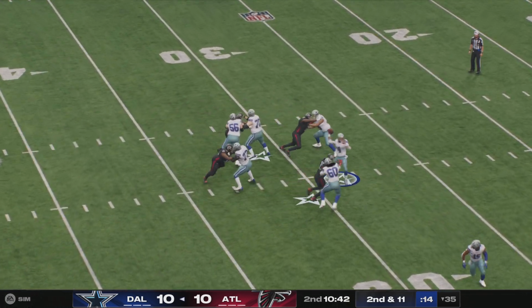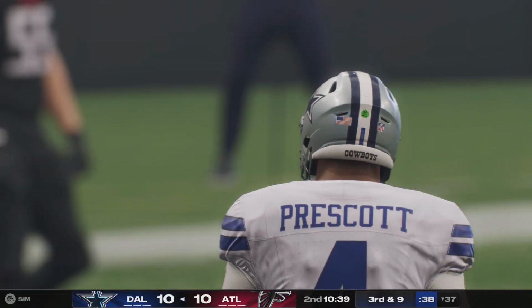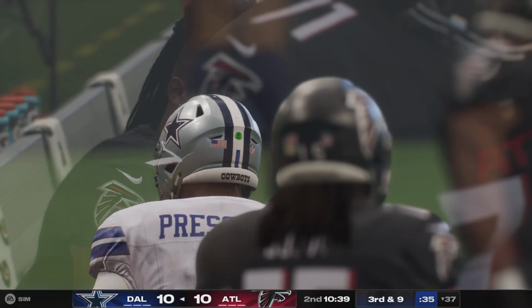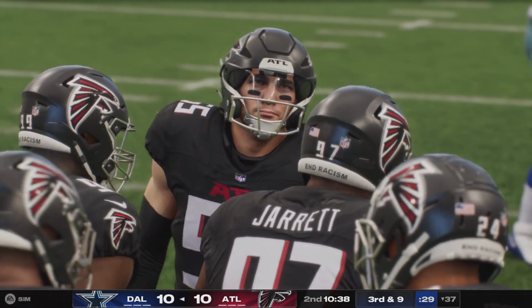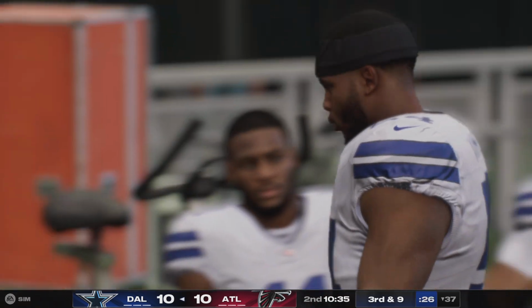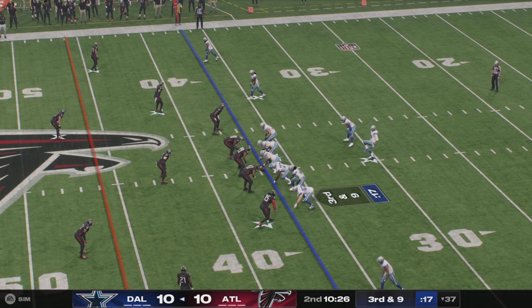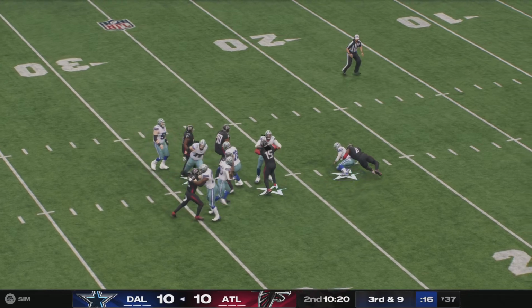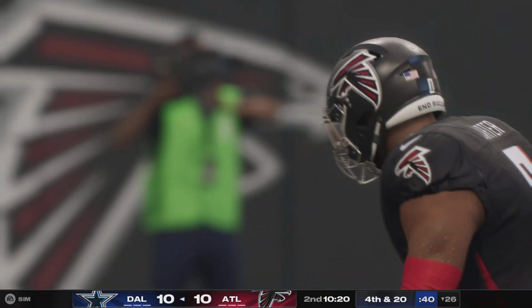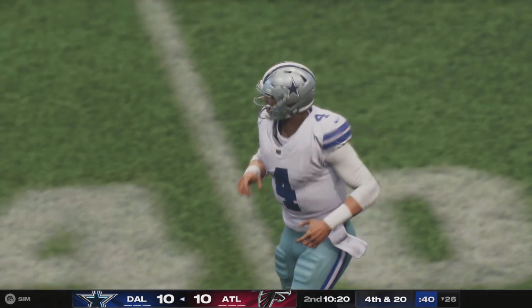Here's Prescott. Call it a gain of a yard, and that's going to set up a tough 3rd and 9. They'll come to the line here needing 9 yards to pick up the first. Prescott now. And the Falcons get there. The Falcons get the sack. Down he goes. Lorenzo Carter able to get him down for a loss of 11. And it brings up 4th down.